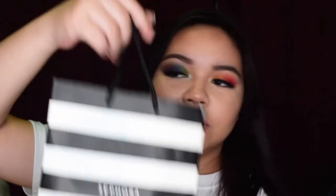Alright, so all the makeup that I bought is in this little Sephora bag right here. This is $200 worth of makeup. I got stuff at Sephora and stuff at Ulta, but most of the stuff I bought is from the drugstore. So anyway, let's get started with this baby right here.